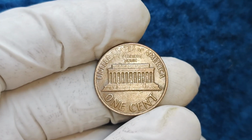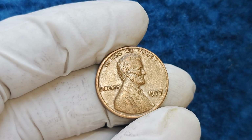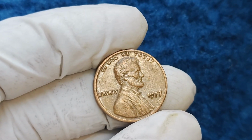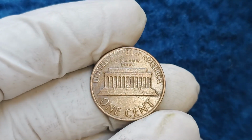Alright, folks, that's the scoop on the 1977 no mint mark Lincoln penny. Who knew a tiny copper coin could be worth $1.3 million? Now it's your turn. Go check your coin jars, your couch cushions, even that random pile of pennies sitting in your car's cup holder. You never know, you might be holding onto a fortune without realizing it.